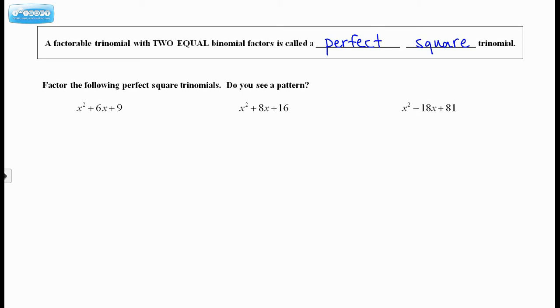Do you see a pattern? So in fact, we're already told that all of these are going to be perfect squares, but we want to look for a pattern. Maybe that'll help us identify a perfect square trinomial just by looking at it without having to factor. Let's see what happens.